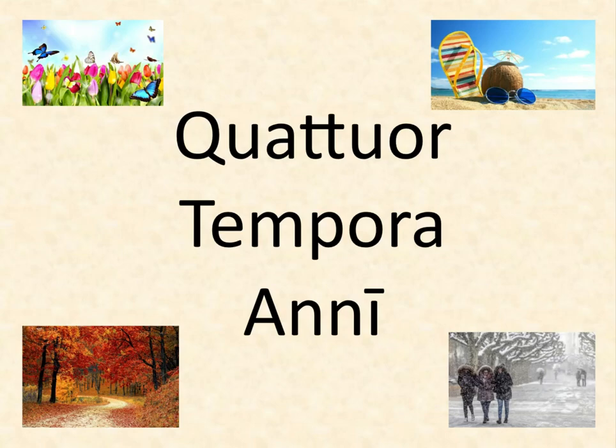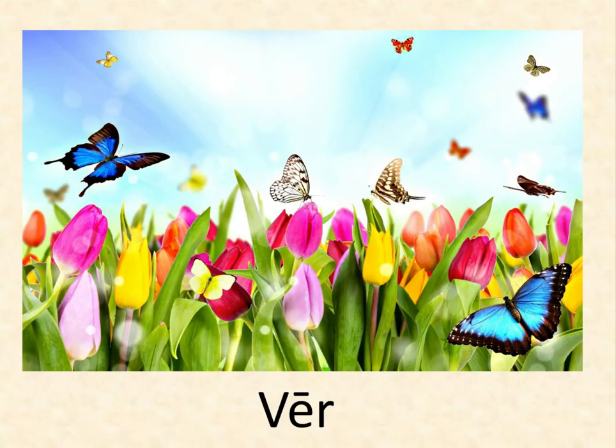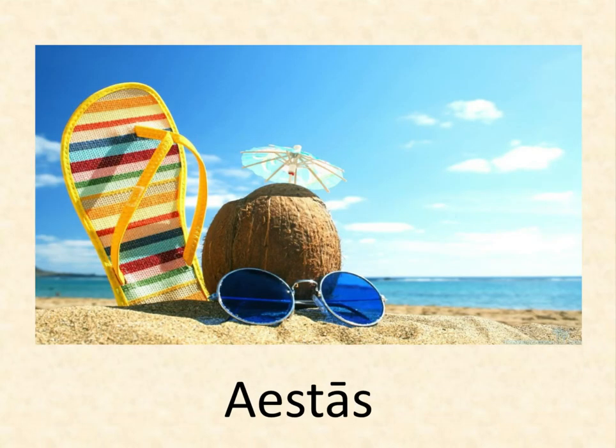You see them in the corners. Right now it is ver. Everybody say it, ver. Remember that V always makes a W sound. That long E makes the A sound. So again, everybody, ver. Next one, when it's really warm out, everybody, aestas. So when you don't go to school, everyone, aestas.